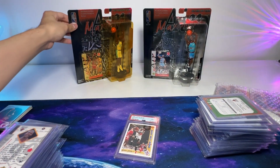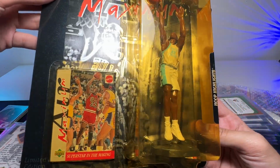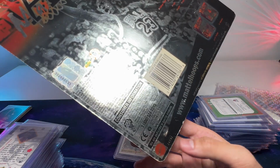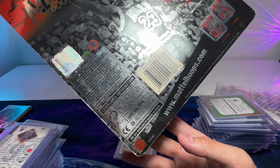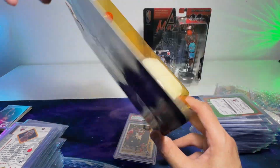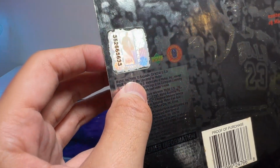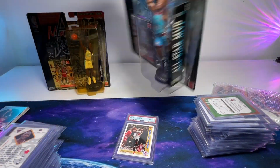So we have 2. These were basically purchased back in the 90s. Somehow I managed to keep them in pretty good condition. Yep. All the way back in, I can't remember, probably like 1995. Yeah, I can't remember, but this was actually released in 1999. But I don't think I was still collecting cards in 1999. Yeah, but very nice.